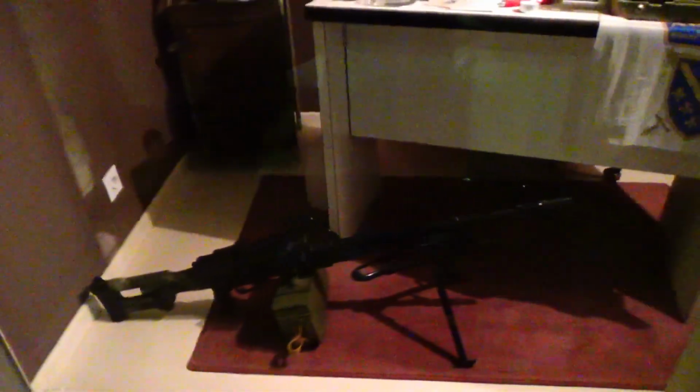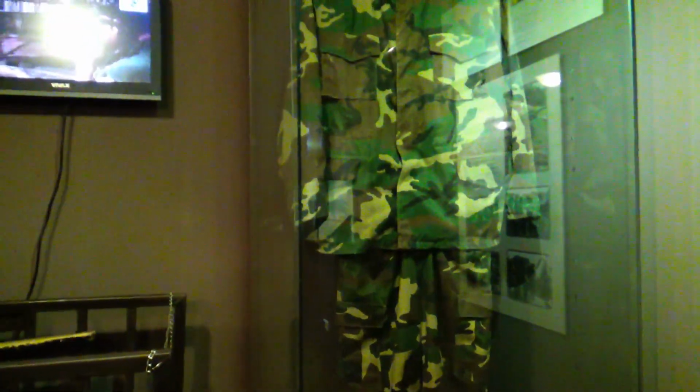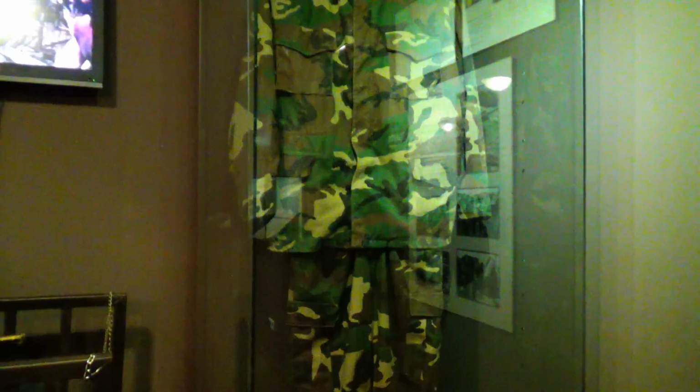So here's an example of what they used to bring through the tunnels. Then over here is what an officer's office would look like. So there's a gun, tables with pens and typewriters. And that's the Bosnian emblem over there. Okay. So inside the next room, as you can see, there's an officer's uniform here. Then there's a wheelchair.